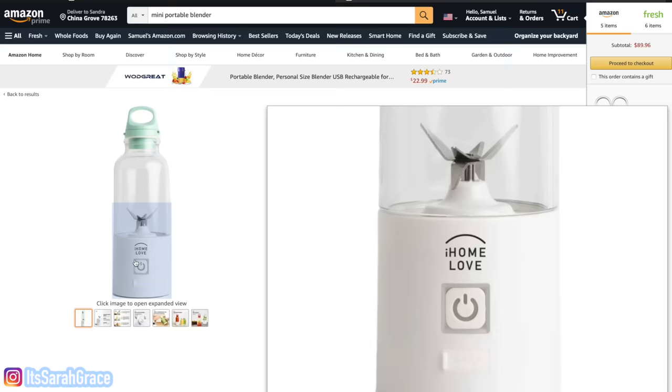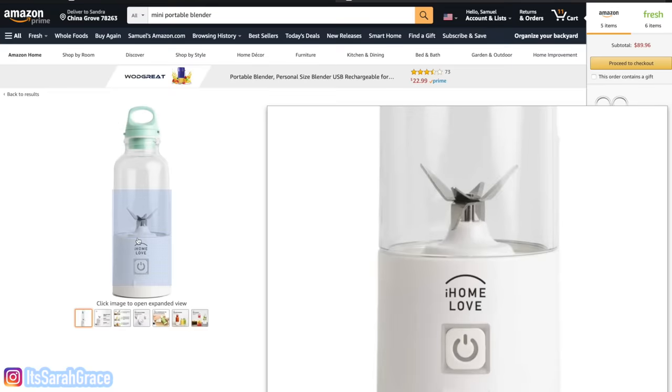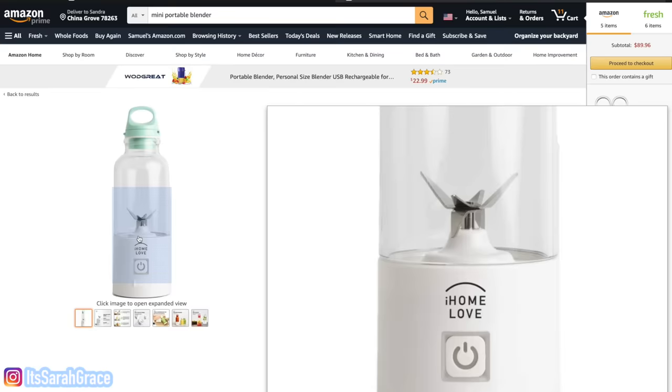I barely have any time because the camera's almost out of space. But this is a cup, it's a blender, and you don't have to take whatever you're blending out of the cup and put it in another cup. It's literally just blend and go. So I think this is perfect for Sarah. We're gonna add it to cart. And I'll see y'all on the flip side.